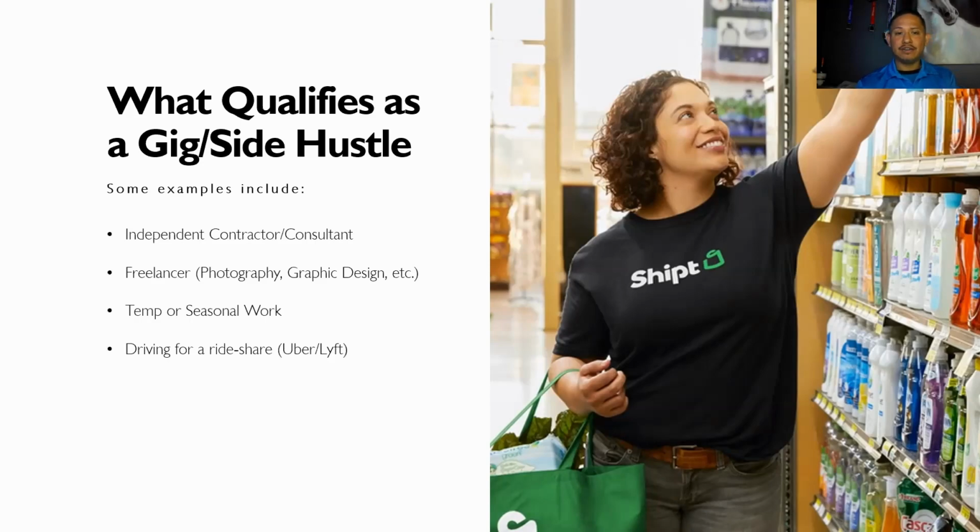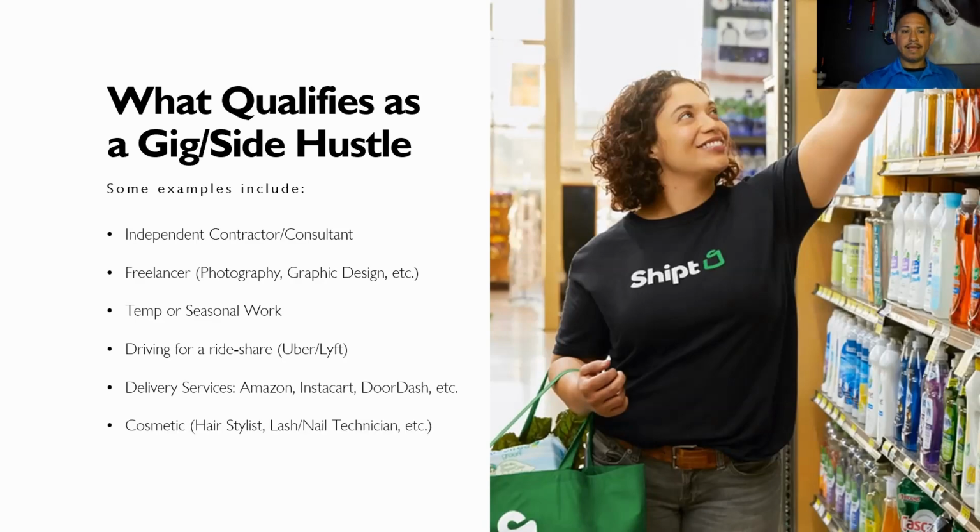Driving for a rideshare, such as Uber, Lyft. I was going to mention the other one, I forgot the name. Maybe you have delivery services, such as Amazon, Instacart, DoorDash, etc. And then also, maybe if you are doing cosmetic things, if you're a hairstylist, nail and lash technician, a painter, or a flooring person that does flooring as a business. All of that will qualify as a side hustle or gig.